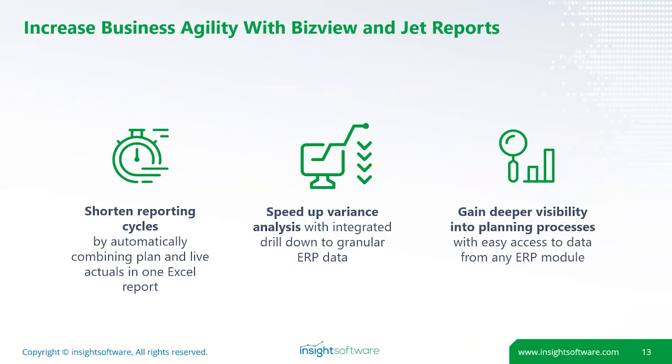By connecting Bizview and JET reports, FP&A teams are able to increase business agility because this reduces their manual workload and enables them to spend more time on value-adding activities, so they can forecast more frequently and more accurately, which means a faster delivery. Shortening reporting cycles by automatically combining plan and live actuals in one Excel report. Granularity speeds up variance analysis with integrated drill down to granular ERP data. Transparency allows users to gain deeper visibility into the planning process with easy access to data from any ERP module.